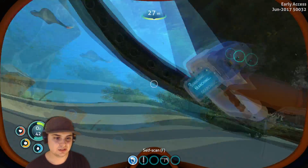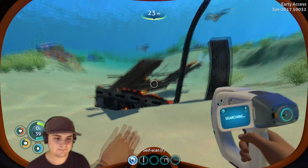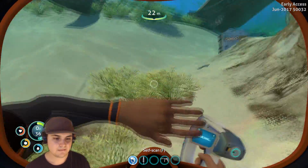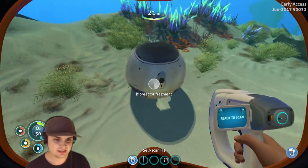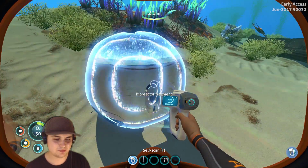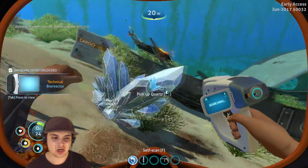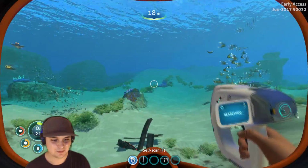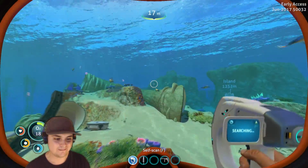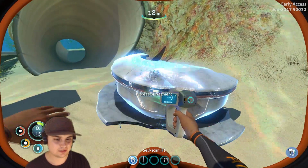There's a ton of salvageable stuff. That may have been it, actually. Oh, what is this? Bioreactor fragments? What the heck is a bioreactor? What is all this stuff, man? I'm gonna have the greatest base on Earth once I can figure this out. Is that something too? Oh, that's another bioreactor fragment.